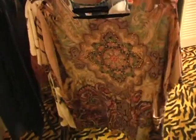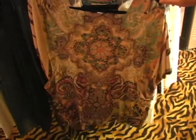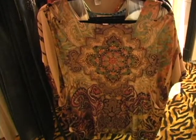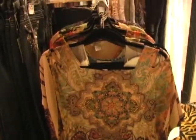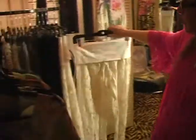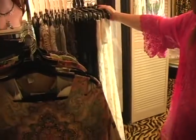I peeked at that one earlier. It was also made in the USA. Yes, those are all made in USA. That is a good thing. We like that, promoting USA, and your items are made in Tahoe as well. Lace pants, all kinds of different fabric. Really flare, comfortable pants. Everything is made in the USA.